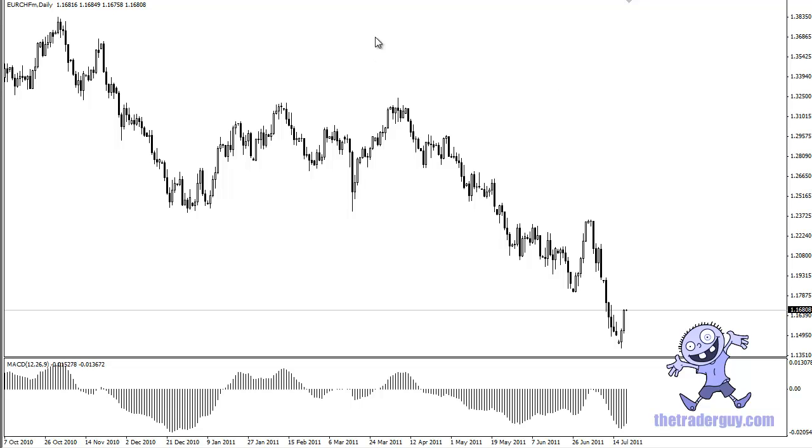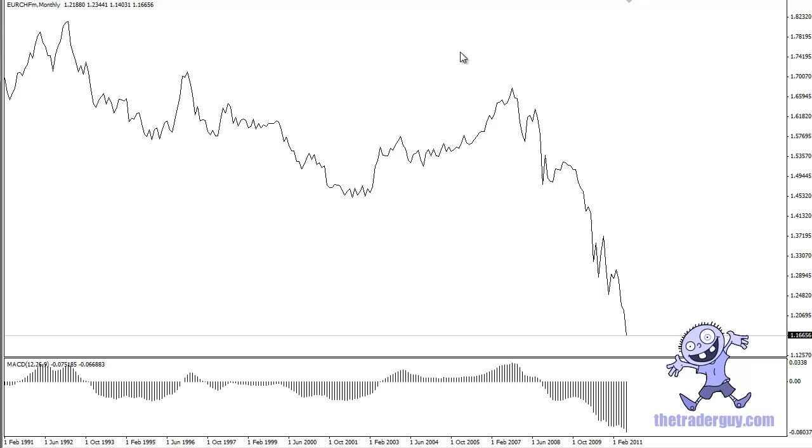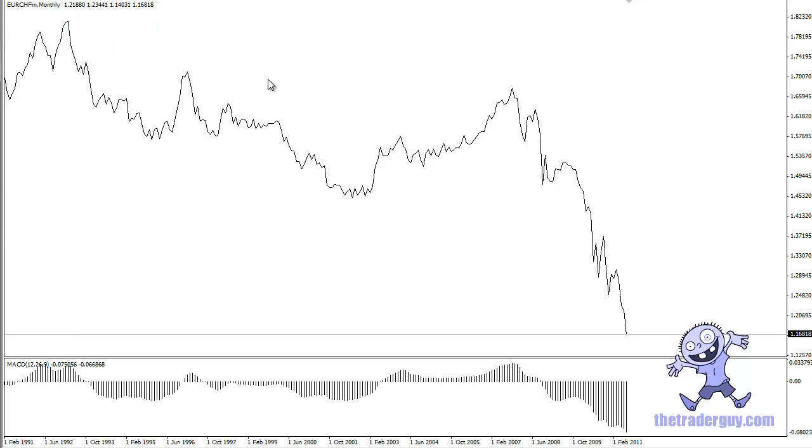The reason is quite simple. If you just look at a chart here, this is a line chart, this is a monthly chart. Look at this chart and tell me which direction would you rather be in. And even back here where it was fairly benign, all the way back from 92 in the Euro Swiss, you pretty much always wanted to short. There have been periods of retracements and stuff that you could have gotten a little bit of trouble, but when you look at the big picture, more times than not, when you sell the Euro Swiss, you are on the right side of the market.